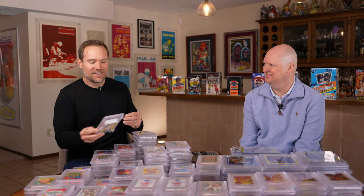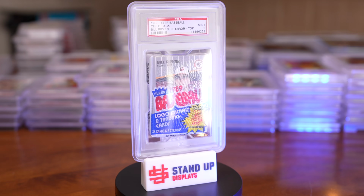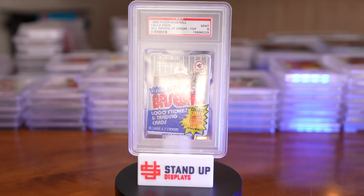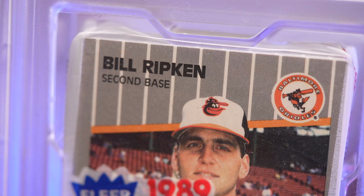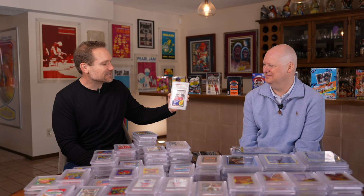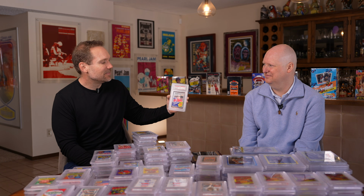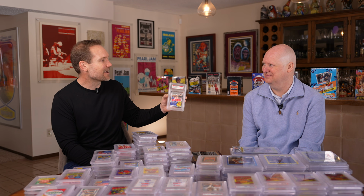And then you referenced Bill Ripken, the error card, the FF error card. We can't say what it really says on the bat here on the channel, but of course, the most famous error card of all time, 1989 Fleer baseball, and it is on top of this pack. That is pretty amazing to see. Yep. So PSA doesn't let this pack be in the registry, but you can't keep it out of my collection. Oh, for sure. This is, I mean, absolutely iconic card, an absolutely iconic pack.